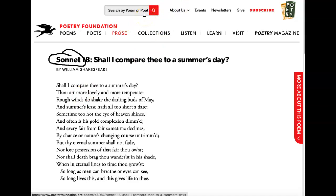So there are certain things that we look for when we're trying to identify if something's a sonnet. And if it doesn't have these things, it just isn't a sonnet. It might be a really good poem, but it's not a sonnet. The first one is that it has a certain length. So how many lines are in a sonnet? Well, let's count.